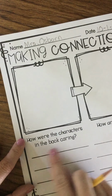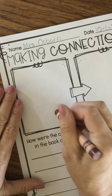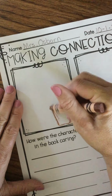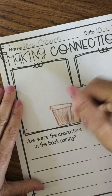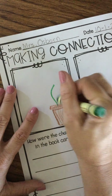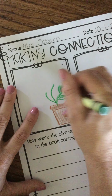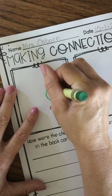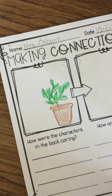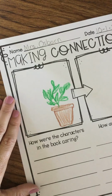And it says, how were the characters in the book caring? So first we're going to draw a picture. So I thought of one that I really liked that reminds me of something that happens in my house and ways people show caring in my house, and see if you can figure out what picture I am drawing. What is this thing that I'm drawing? We have these in my house. We have them in the yard. And there was one of the children in the story. They did something. Do you remember what they did with this?